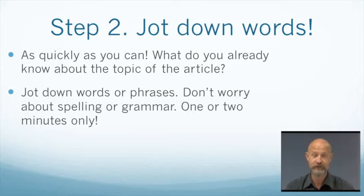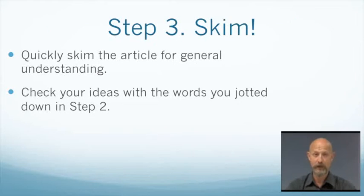Start energizing your thoughts. Start framing your ideas and what you already know about this topic. It is important that this is done quickly. I would say 1 minute, 2 minutes at the very most. Now, you have your jotted down thoughts about the topic. Now go into the article itself and skim it very quickly.